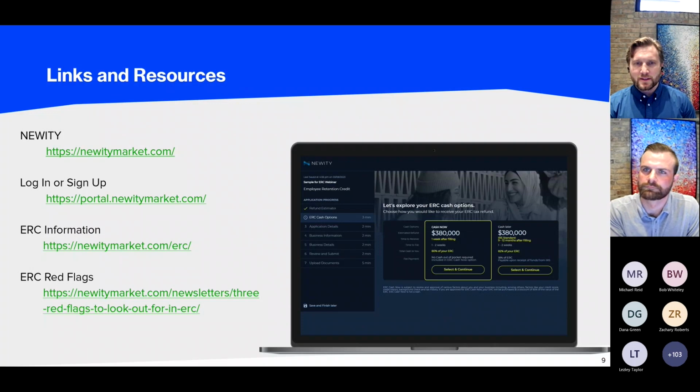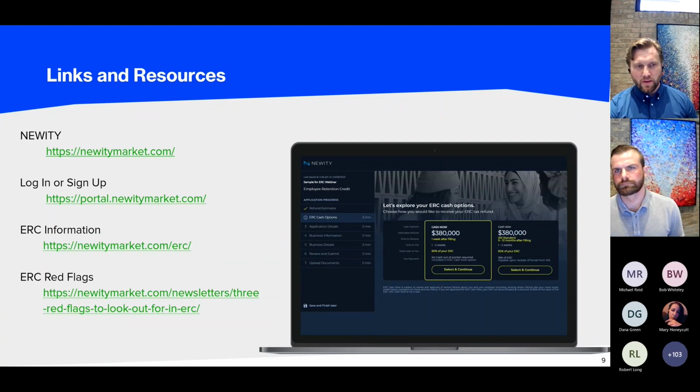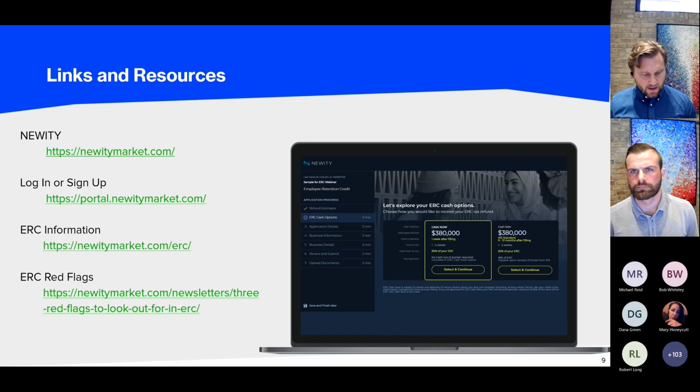So like we said, it's not a complicated process, and that's why it's not an overly long presentation. So simply go into our portal as normal, go through the application. There will be an option of, would you like to apply for cash now or cash later? This is exactly what the screen looks like. You select which one, and then you go from there. So the process is streamlined that way. Some helpful links and resources. This will go out in the email too, so you can follow these and reference back to them.